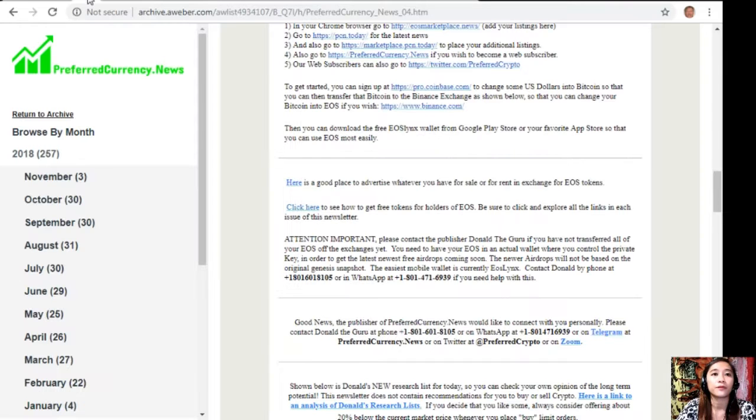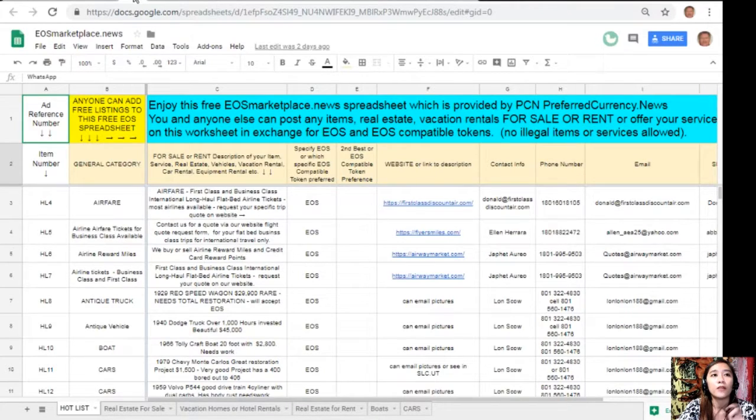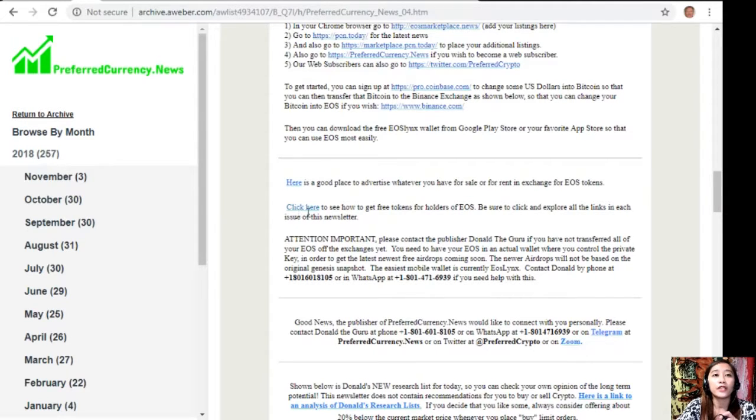Here is a good place to advertise whatever you have for sale or for rent in exchange for EOS. And it will direct you here to EOSmarketplace.news. And then you could click here to see how to get free tokens for holders of EOS. Be sure to click and explore all the links in each issue of this newsletter.